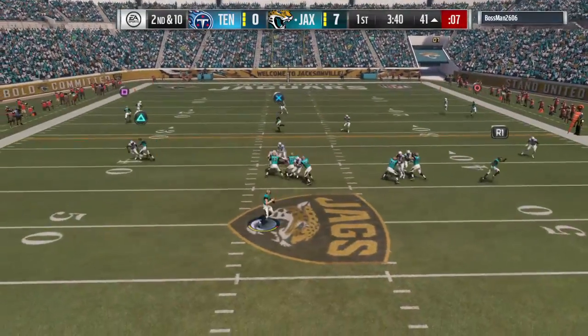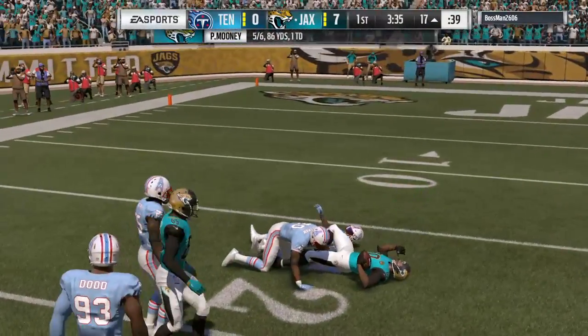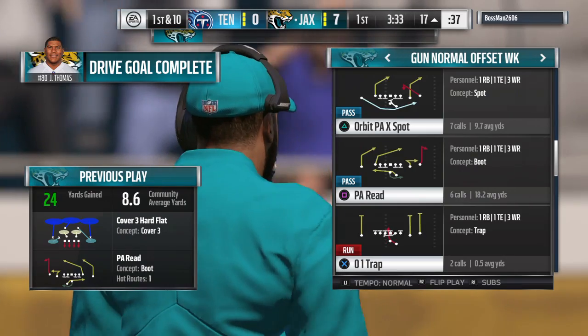Play action, they'll throw. Looking left side and completing it to Thomas. That one goes for 24 yards.